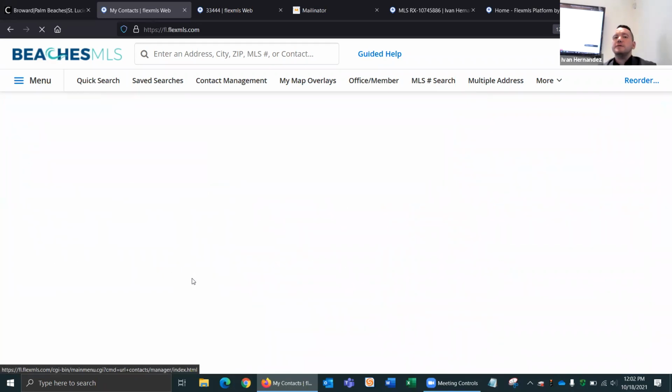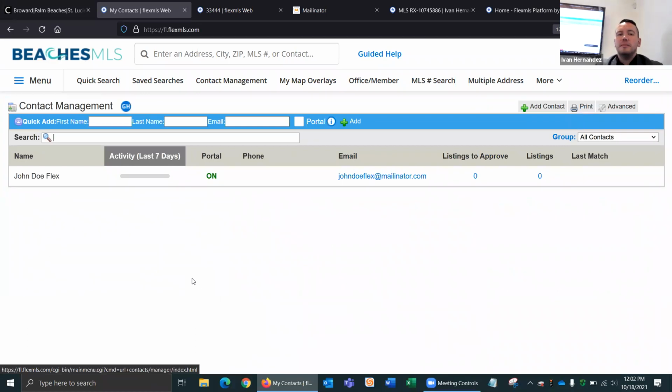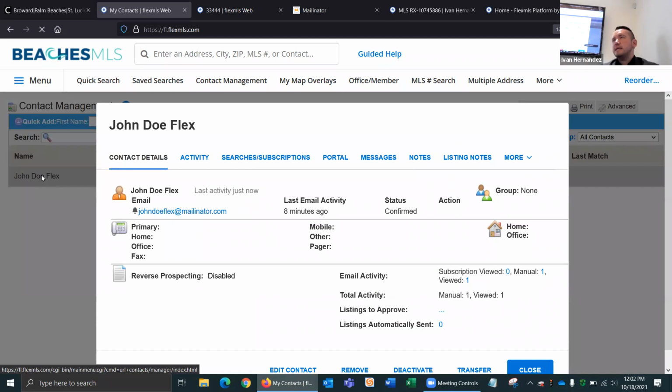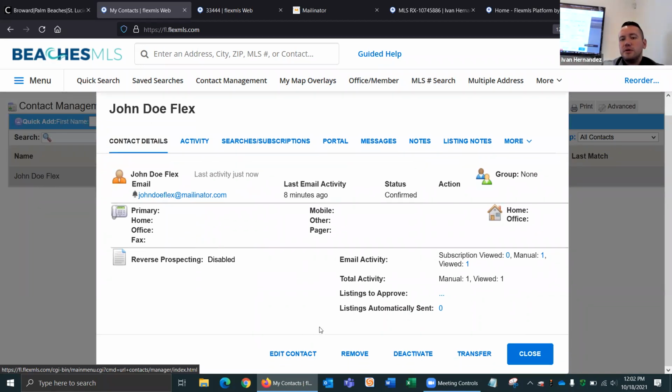But you click contact management and you open up that contact card. So here's John Doe. Open up the person's contact card. Basic details, first screen that you see. If you need to modify anything, pretty straightforward, just go to edit contact, make the change.